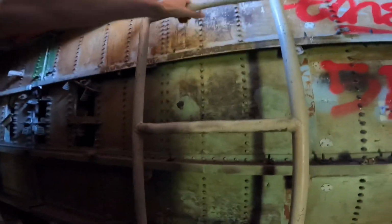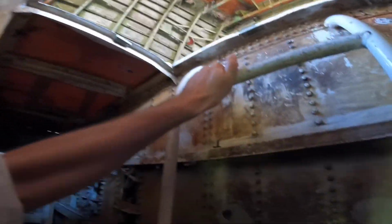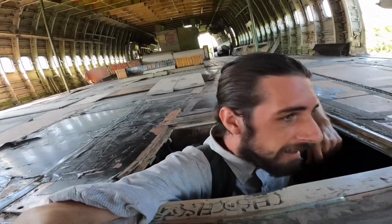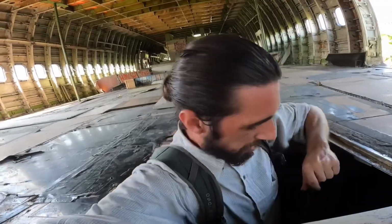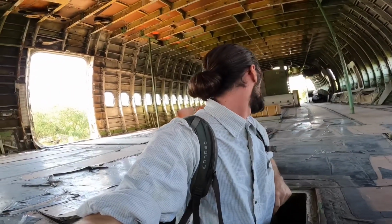I'm going to take my mask off because there's no one here. I'm just making myself really hot, sweaty and humid. Oh my days. Right, let's go up the ladder. Very, very small space. Wow. This is just epic. I don't know if I can fit up here with my bag on.